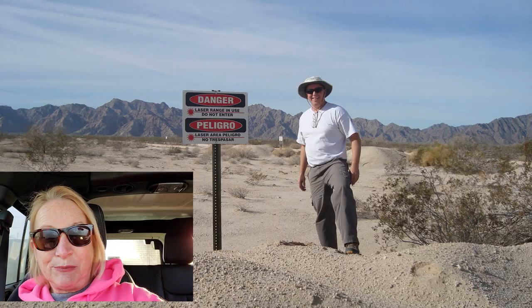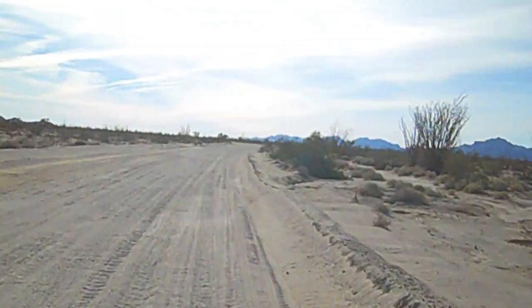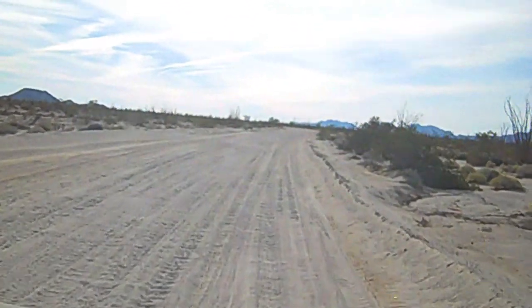This is an active bombing range still. It's used by 20 squadrons, numerous branches of service, and NATO and Allied coalition flight crews day in and day out. Staying on the trail out here is required.